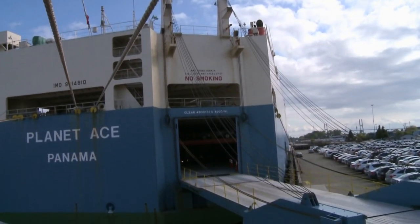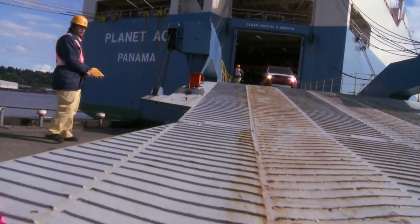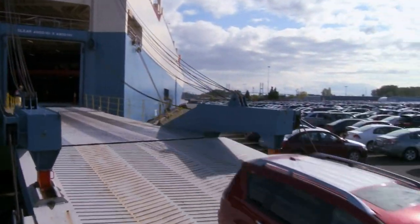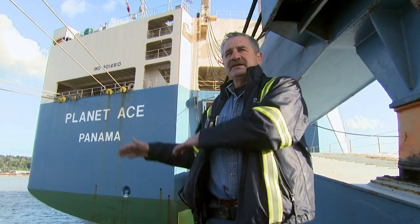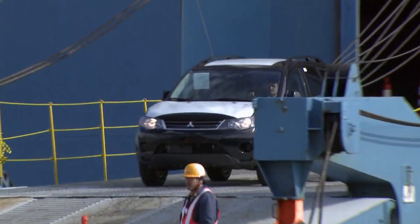And by shifting the offload into high gear, they seem to be staying ahead of that tide. What happened is with the tide going out and the tide dropping, but we're discharging cars at the same time, so the weight is coming off of the ship as the cars are coming off. That raises that up and we've made it.